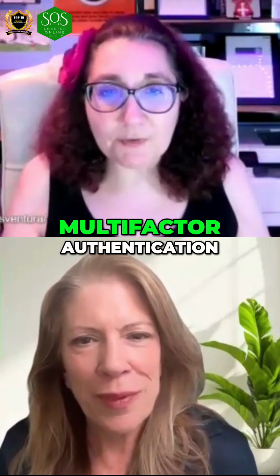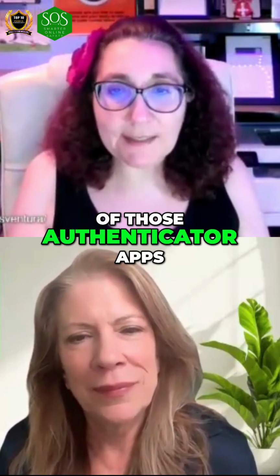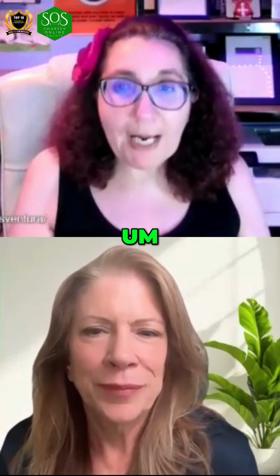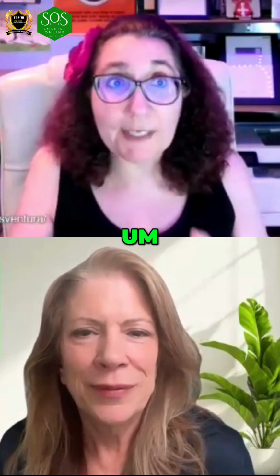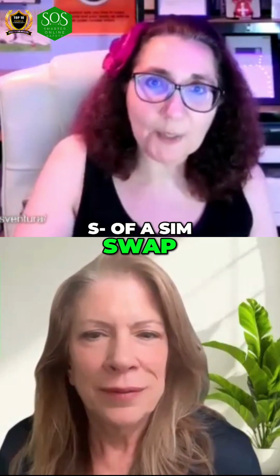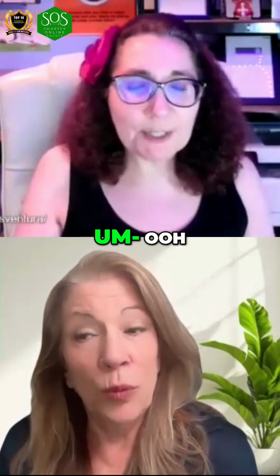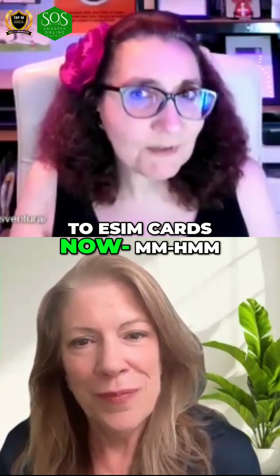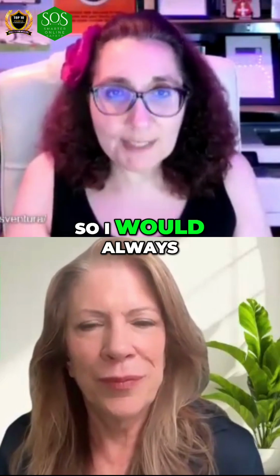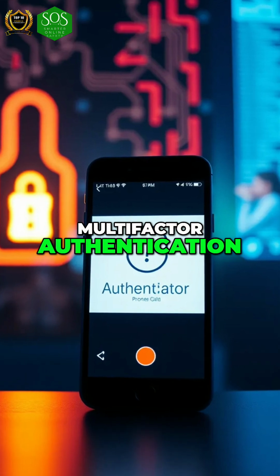And of course, enabling multi-factor authentication wherever you can. And perhaps making use of those authenticator apps, like the Microsoft Authenticator or Google and so on, instead of using SMS messages, because those can be compromised as well if you're the victim of a SIM swap attack, where a hacker could take over the SIM card of your phone. Especially with the move to eSIM cards now, where you don't even have a physical SIM card. So I would always advocate for the use of the authenticator apps when it comes to multi-factor authentication, rather than using SMS messages.